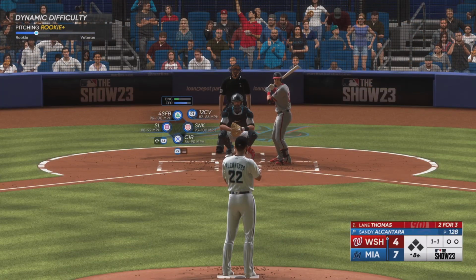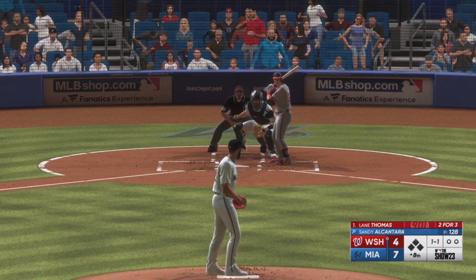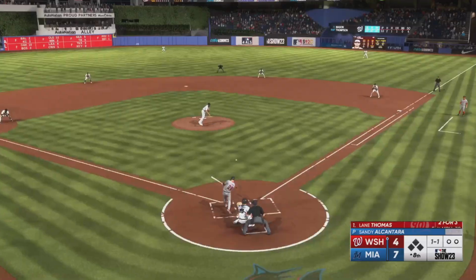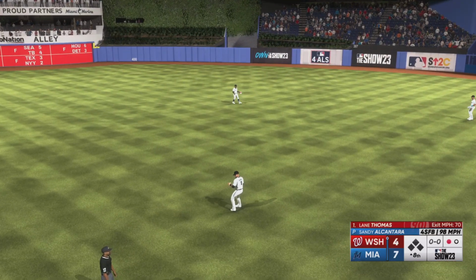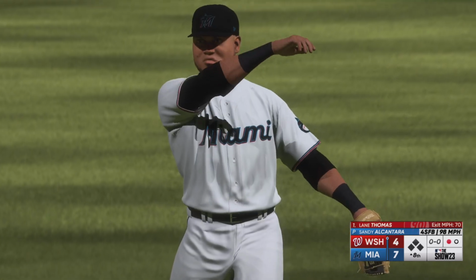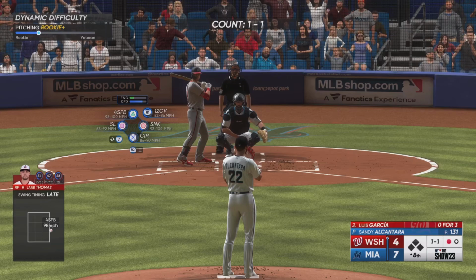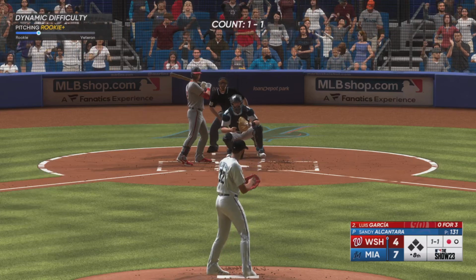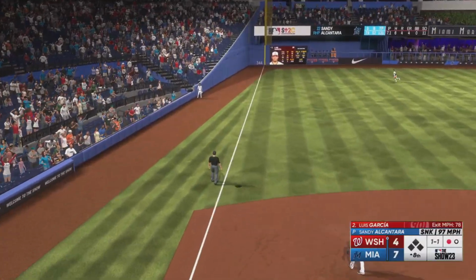Now it's the right fielder, Lane Thomas. That one the other way. Makes the catch, 1 down. The batter, Luis Garcia digging in for the Nationals. Here's a 1-1. And that one fouled off.